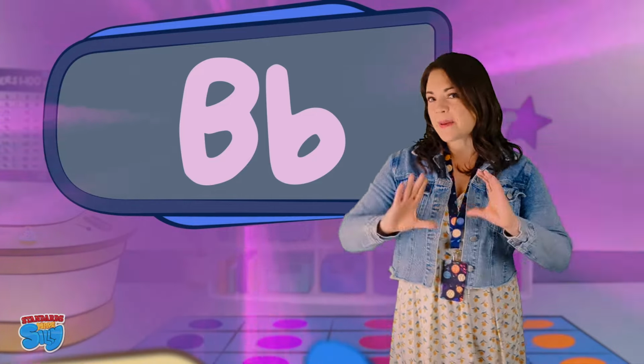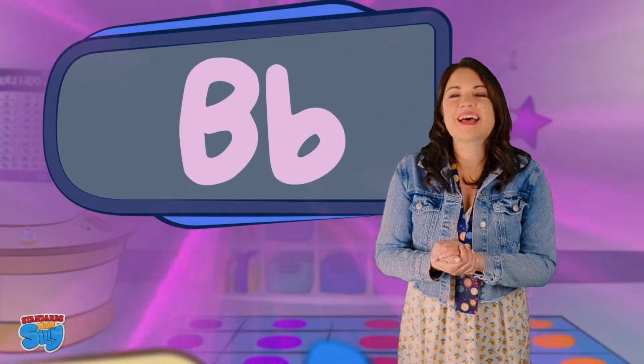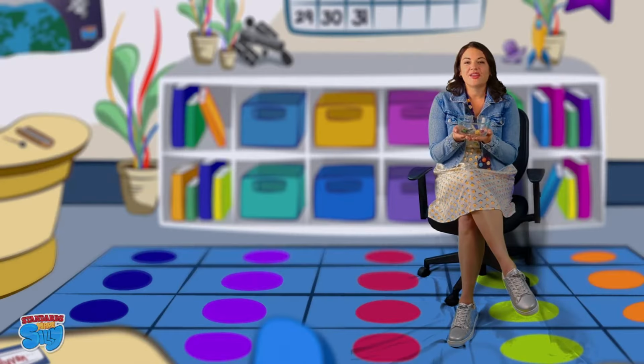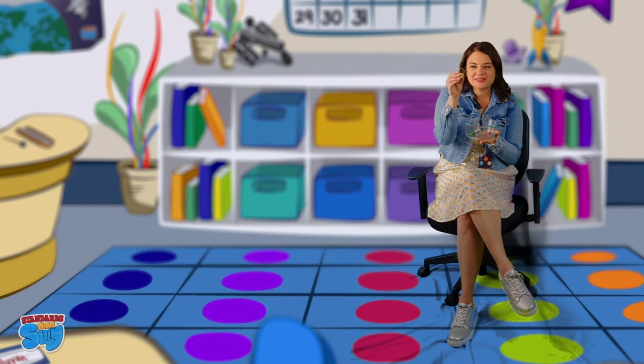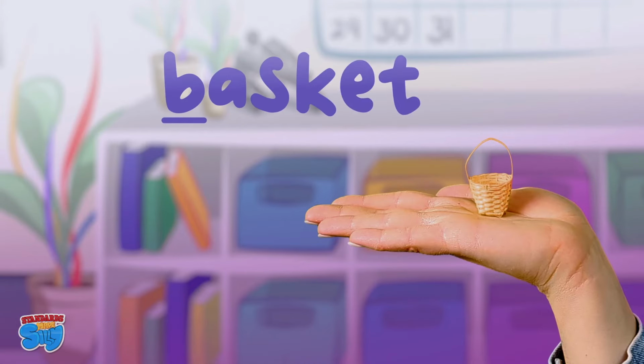The bee says b. All the letters make a sound, the bee says b. The letter B says b. I have a beautiful little basket. Maybe I'll pick some blueberries in my basket. B, b, basket.